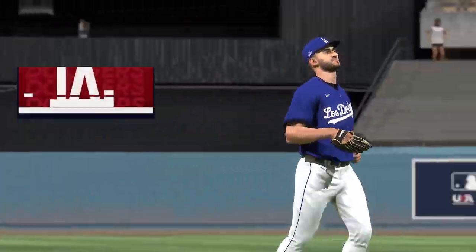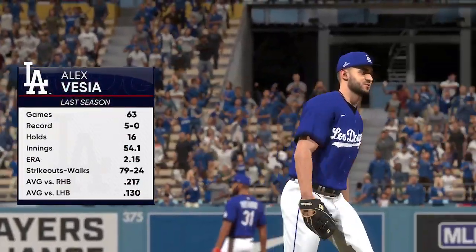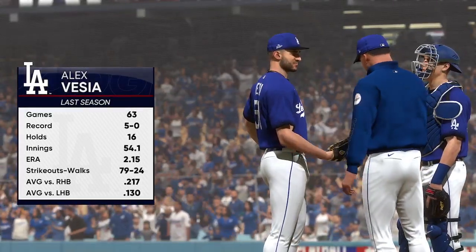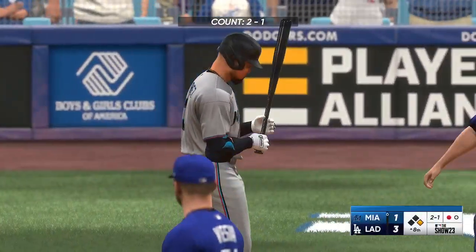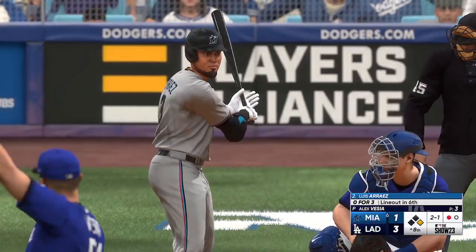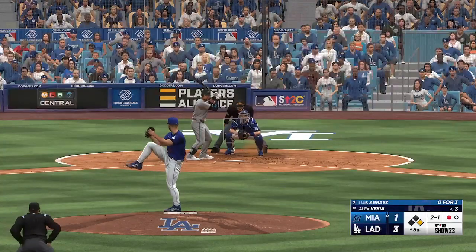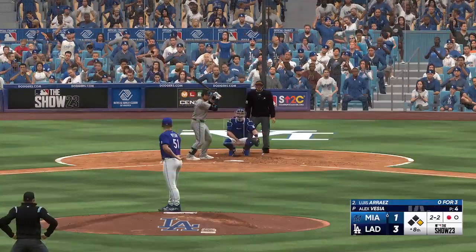So a lefty out of the pen, Alex Vesia, gets an opportunity to square off against his former team, so I wouldn't be surprised if he came out a little extra jacked up right here. Luis Arraez stands in. Definitely wants to stay out of the double play here. Ball on the ground in the infield. Should be an inning-ending double play. 2-1 now. Swing and a miss as he was out front that time.